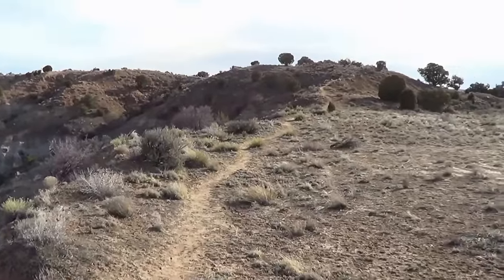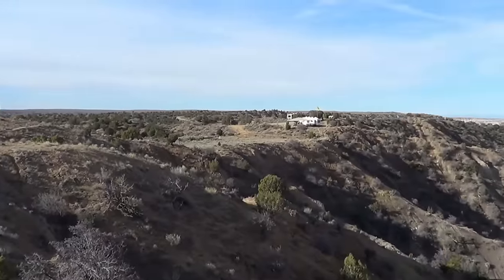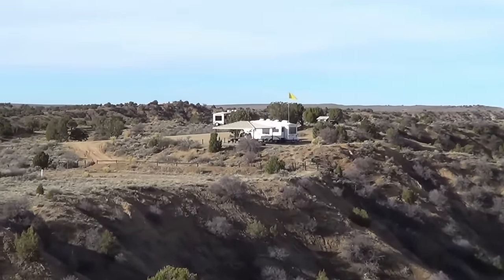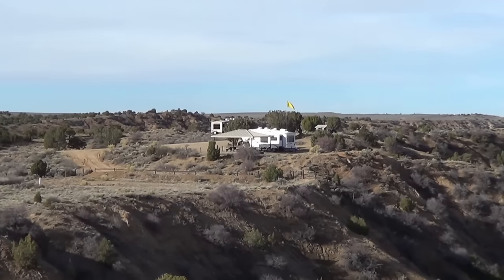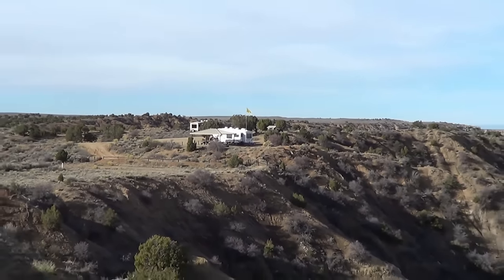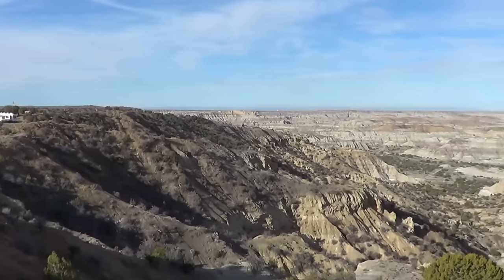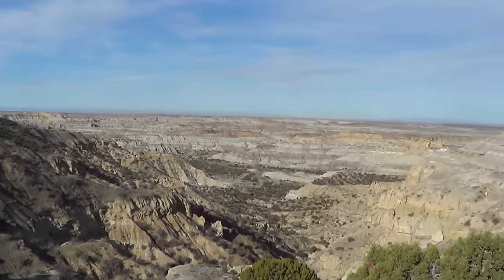I guess we'll take you along, give you a look at the Badlands. A little ways down the trail now, so give you a look back at the rig where we're perched at our campsite. It's another fifth wheel behind us that's squeezed into a spot, but there's not too many other spots you could put a fifth wheel in. They're all pretty small at this end. Spectacular.